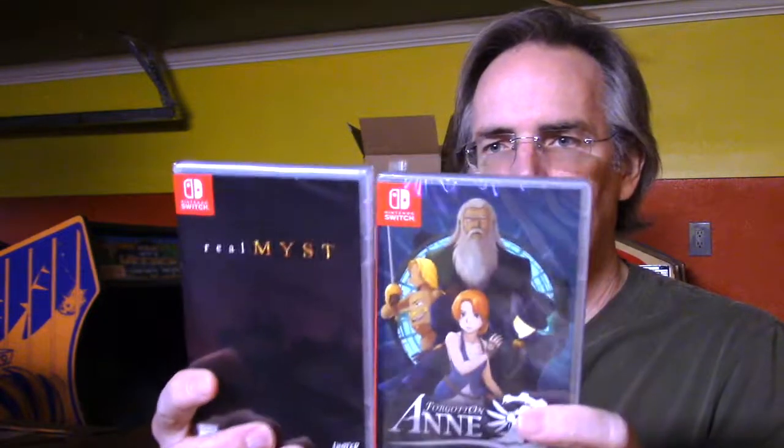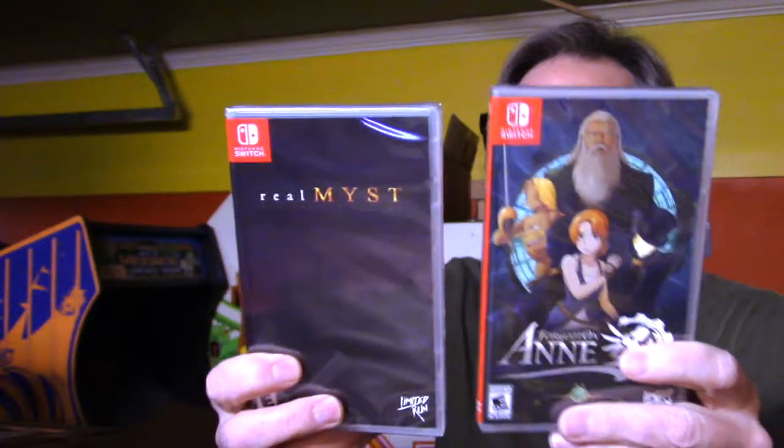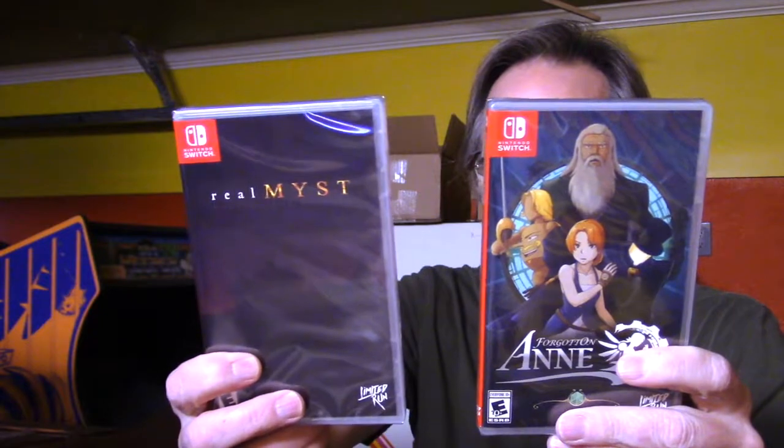And what did I almost overlook? So now I have to go back and check my other big boxes to make sure nothing is going to get thrown away. Forgotten Anne and Real Mist, Nintendo Switch. Real Mist. See, I don't even know why I bought Real Mist, other than hoping that it goes up in value, because I'm not going to open it because I can play Mist on the PC anytime. Okay. Great. Last but not least, the biggest box of the day.